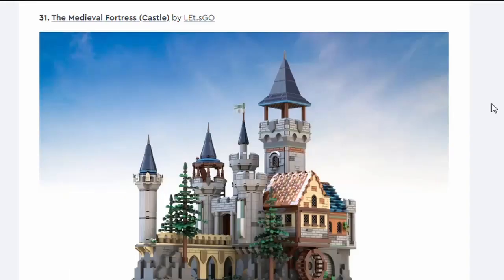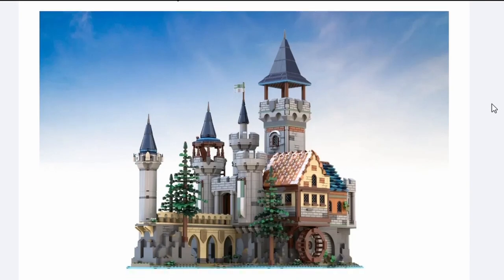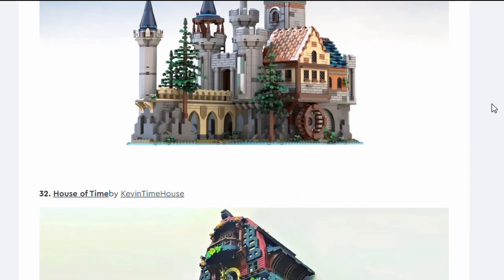Next, we have the medieval fortress, brackets, castle. Fits with the blacksmith shop, but again, blacksmith shop already exists. Probably not going to do another medieval themed set.